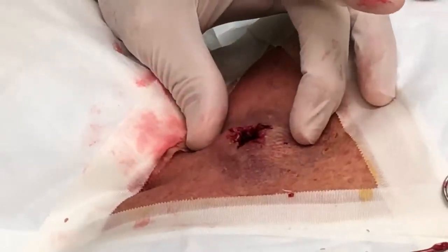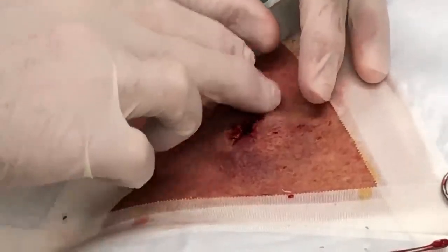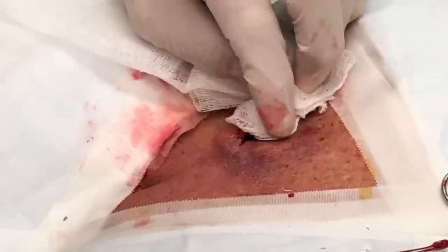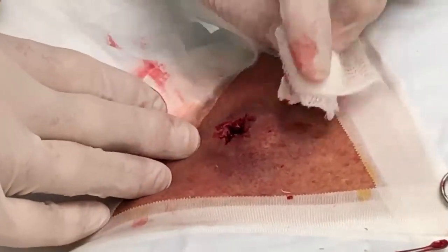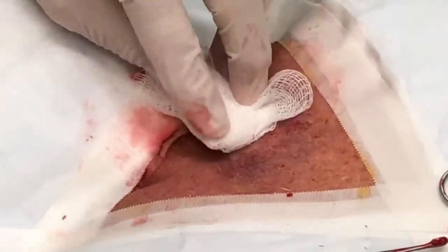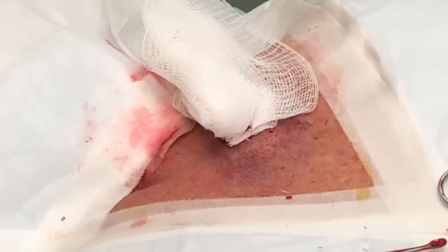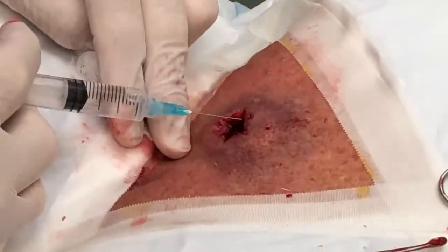Well, you don't really need a longer needle. We have better access to, and this is all very thickened skin around here. We call that peau d'orange. That's just basically inflamed skin that'll return to normal over time. You need more than this? Yes. Yeah. So we're gonna get a little bit more medicine for you. Oh, good, you brought it in here. Thank you. All right. So a little more anesthesia now. Here we go.